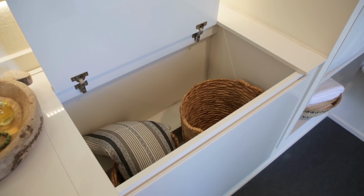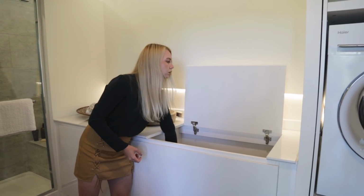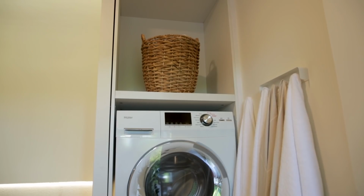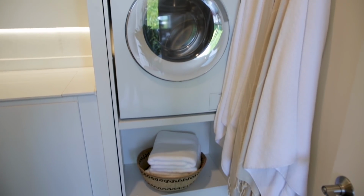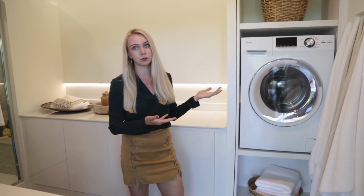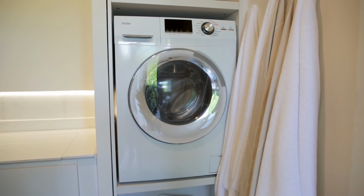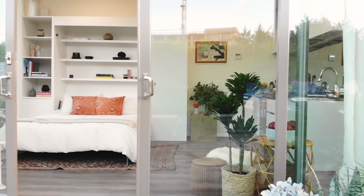Since this room is your laundry room, we actually have a laundry space with laundry baskets in here. So this unit features a combo washer and dryer unit with additional storage space above and below it. But the space is actually very adaptable to have a stackable washer and dryer, so we could meet any client's needs pretty easily.